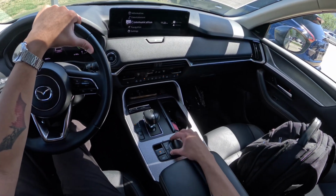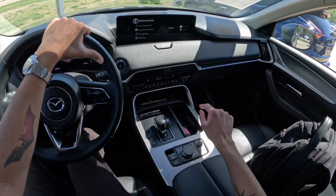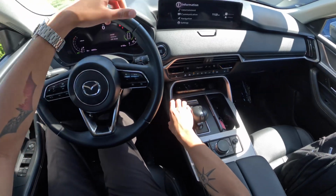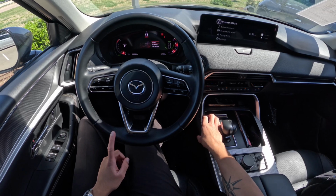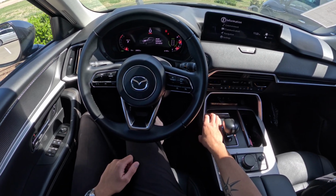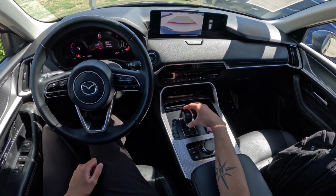You do have Apple CarPlay and Android Auto in this vehicle, and you have your center screen over there. It looks like it's not a touchscreen. You just have to use this controller down here. You have sport, normal, and off-road. You have a digital gauge cluster in this S model. The lower trims will have an analog cluster with the screen in the center. Pretty cool looking gauge cluster. Interesting shifter. Reverse camera, no 360.